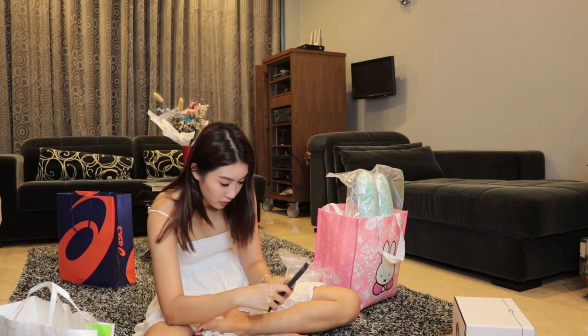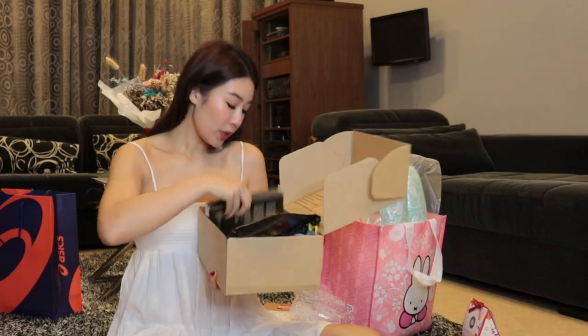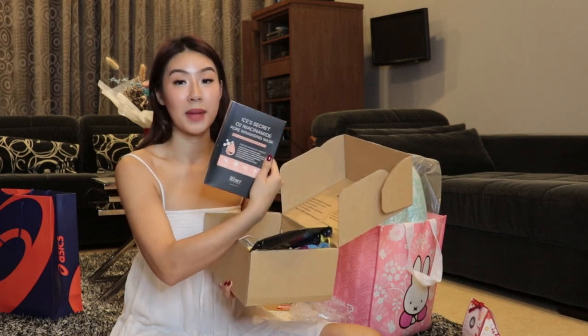So next up, we have this from Isis Secret and Dr. Hair. I love Isis Secret items because this skincare brand always does so well on my skin. Every product just does wonders for my skin. I don't even need to research, because anything from this brand is good. So we have their ISIS Secret O2 Niacinamide Pore Minimizing Mask.